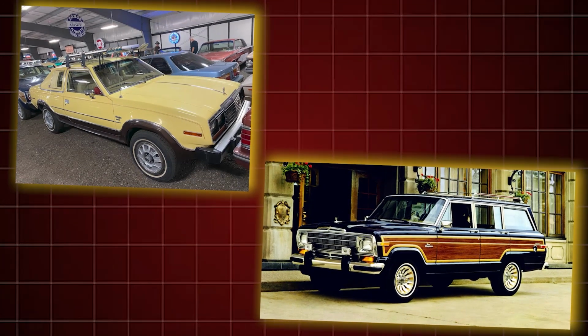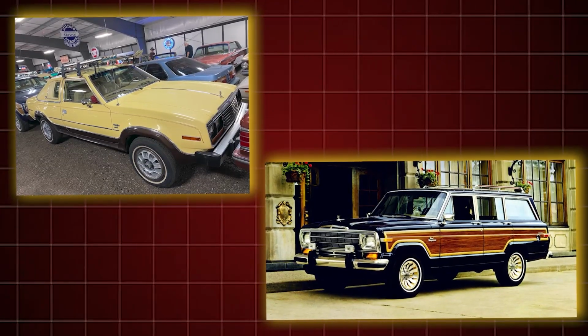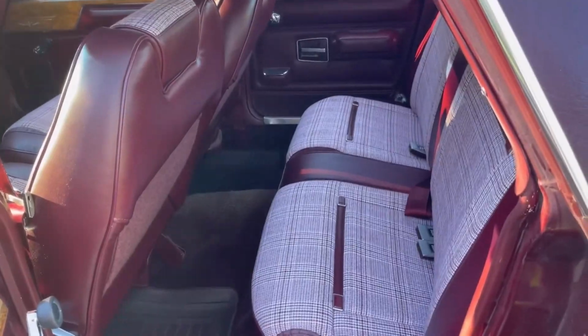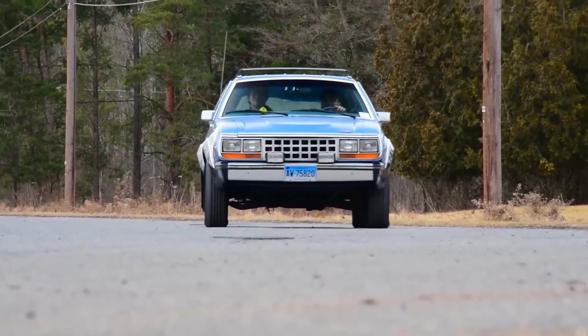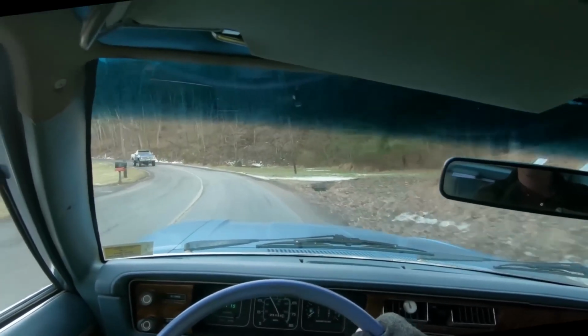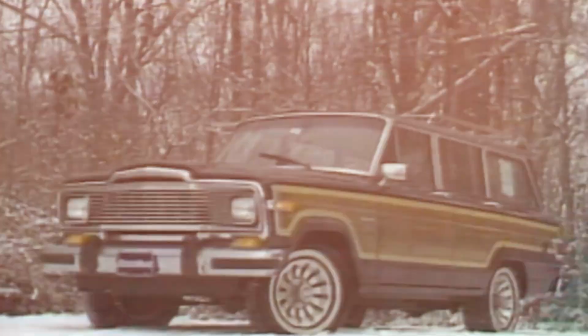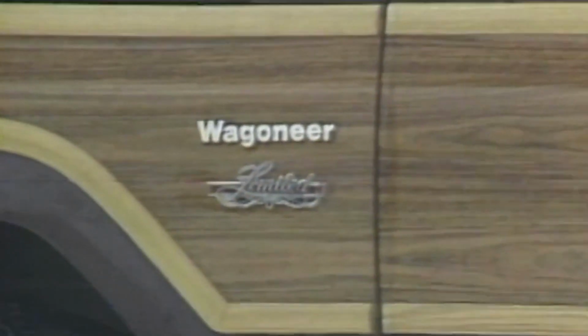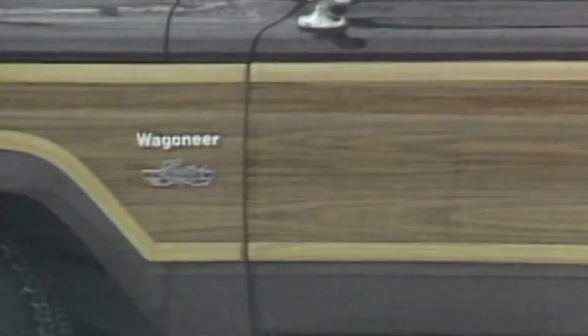The success of both the Wagoneer and the Eagle showed one thing loud and clear: people wanted it all: toughness and comfort, space and style, something that could haul gear and groceries. And that realization opened the door for the luxury SUV era we know today. SUVs weren't just for roughing it anymore. They were ready for dinner dates, school runs, and road trips in style.